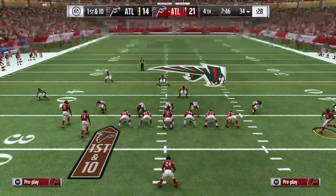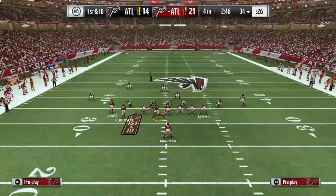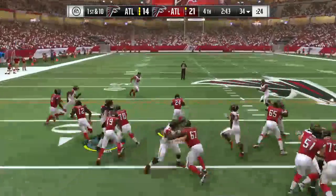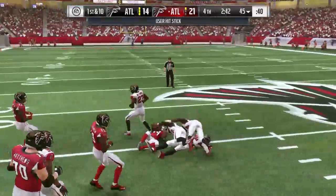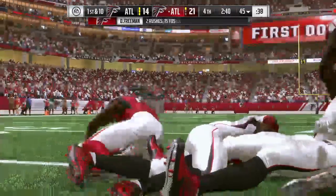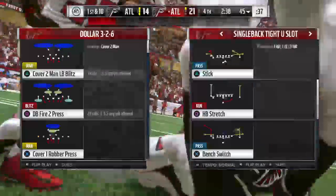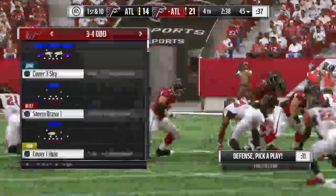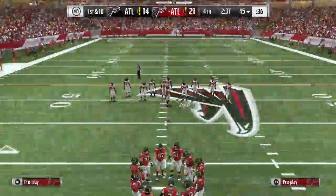They'll send a receiver in motion to the left. Here's Freeman. And brought down, but not before reaching the 45-yard line. 11 yards on the pickup, and it'll be first down Atlanta. And that's how you run the football and run it successfully.